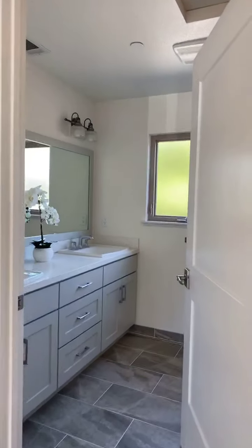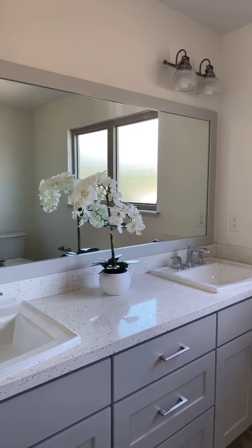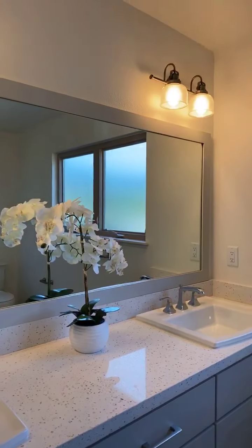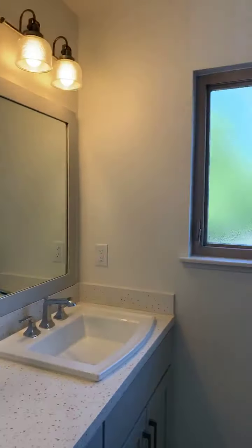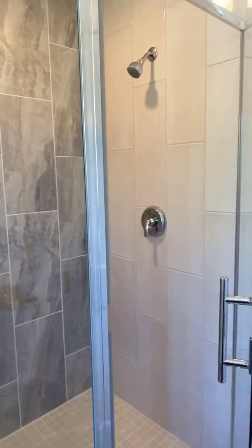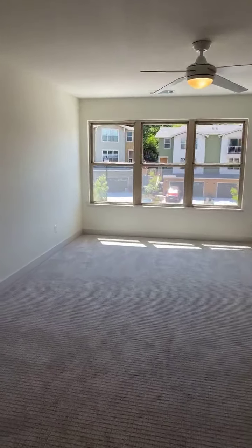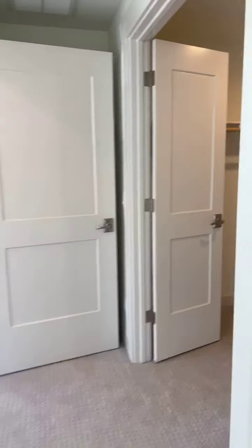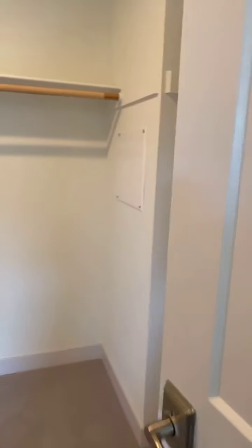So here's the master bath. You'll see you've got his and hers sinks, again, with those custom cabinets, quartz countertops. Again, these energy-saving items. You've got the motion sensor lights here. Ceramic tiles, and you'll see tile in the shower as well. Extremely elegant. Okay, so you'll see this walk-in closet, which is beautiful.